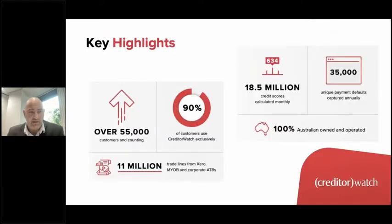Before we jump in, a bit of a background on CreditorWatch itself. CreditorWatch is Australia's largest commercial credit reporting business or bureau. We've got over 55,000 customers, the majority of whom are smaller businesses, but ranging all the way up to ASX listed entities. Importantly, 90% of our customers use us exclusively, and that's a really important stat because smaller businesses are typically and often the worst paid businesses in Australia.